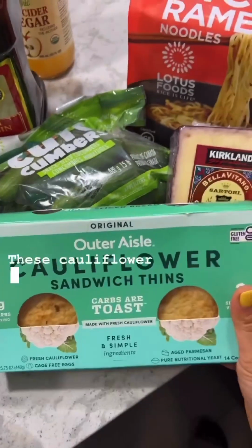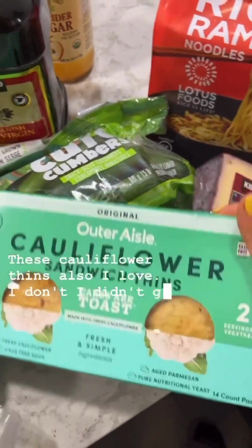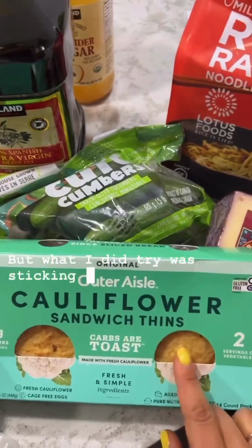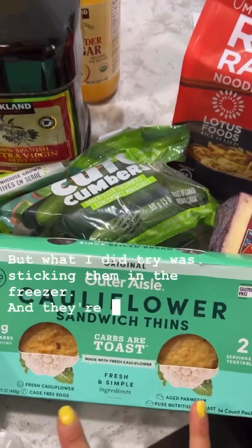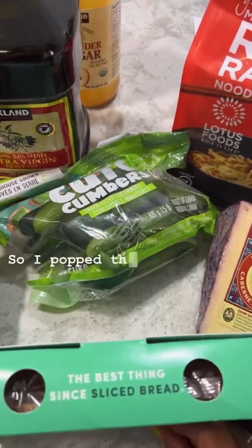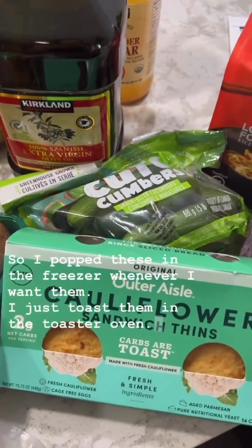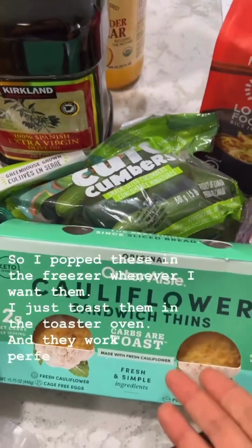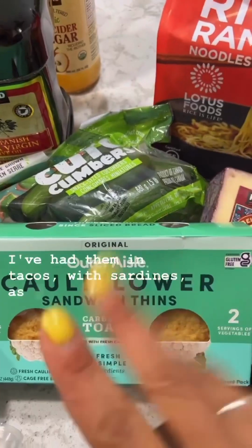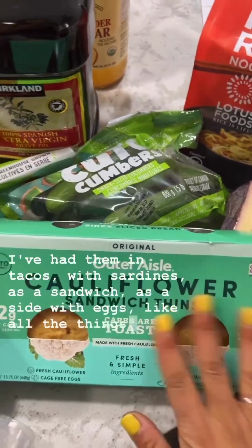These cauliflower thins, also I love. I didn't go through them as fast as I expected, but what I did try was sticking them in the freezer, and they're perfect. They're just like frozen bread or like the Ezekiel. So I pop these in the freezer, and whenever I want them, I just toast them in the toaster oven, and they work perfectly fine. I've had them in tacos, with sardines, as a sandwich, as a side with eggs, like all the things. I love these so much.